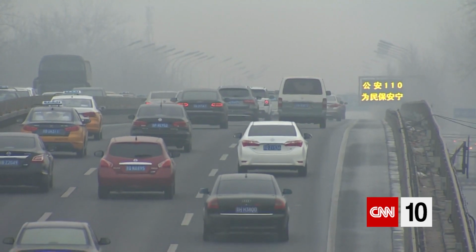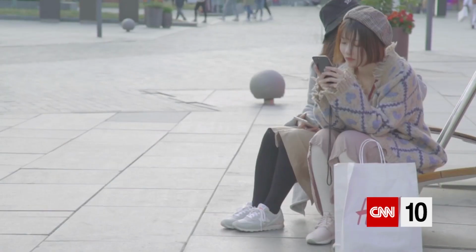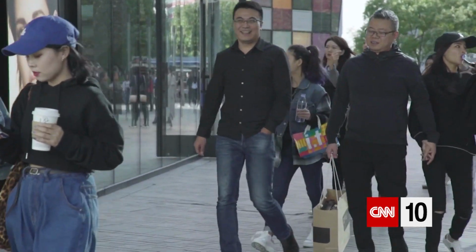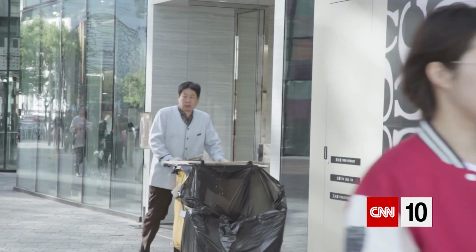In 2018, China's new car sales shrunk for the first time in 20 years. iPhone sales were off 15%, and luxury brands could face a tough 2019. In a slowing economy, what people choose to spend their disposable income on changes.